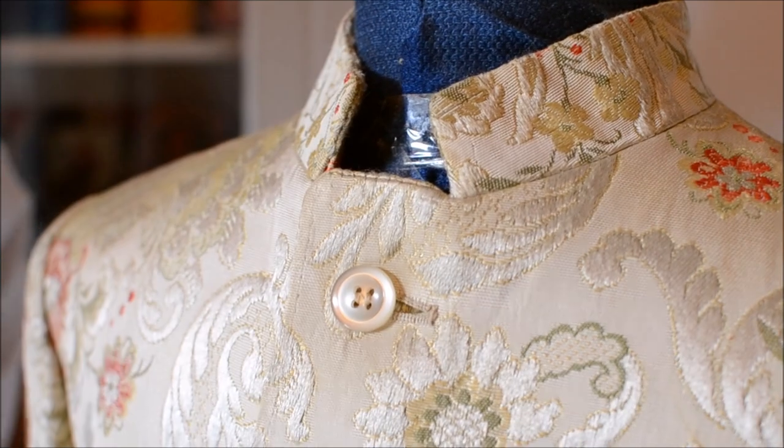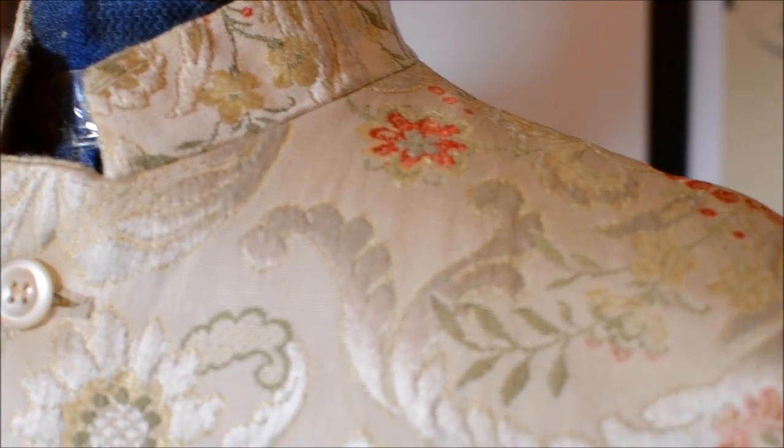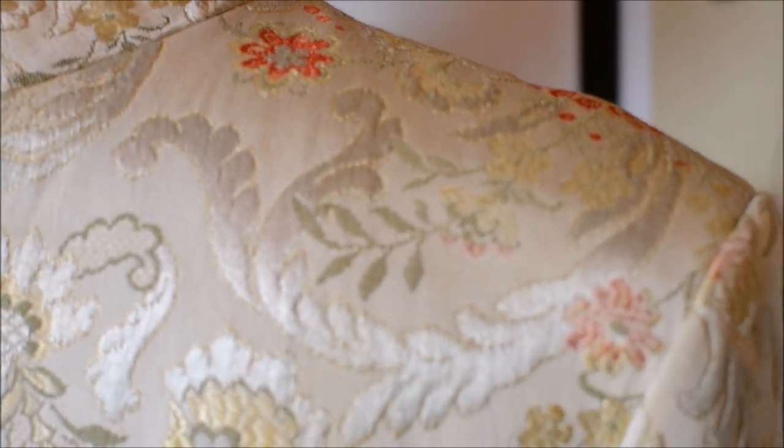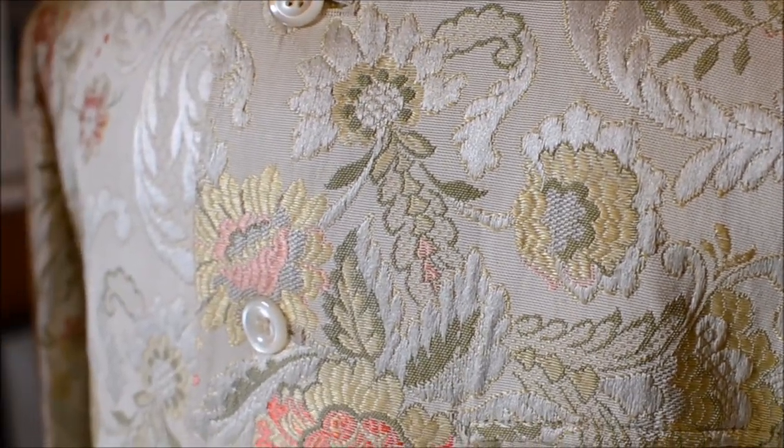Now here's a close-up of the jacket that I wore for show number 4. It's got a Nehru collar. The actual fabric is a brocade and it's got a flower motif running through it.